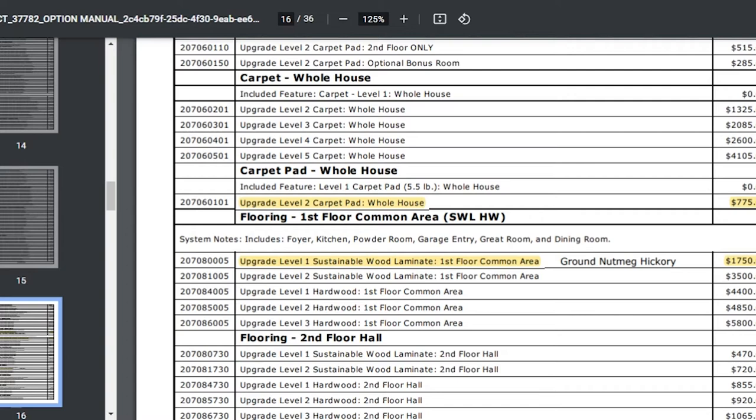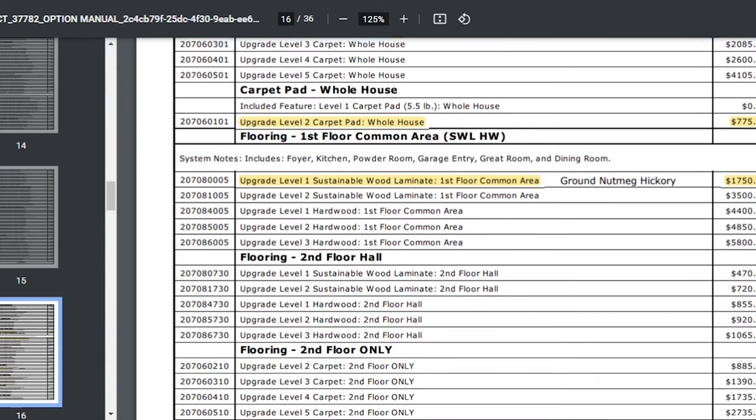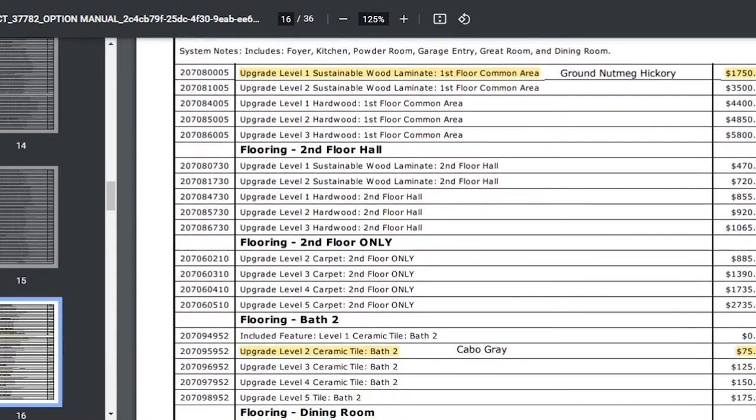At some point in the next 2 years, I plan to replace this carpeting with another wood laminate, or preferably a true hardwood, but we will see how that goes. In the upstairs bathroom, which is the second bath, I did choose to upgrade the tile. I went with a Cabo Gray, which is very pretty, only $75, so 100% worth it for me.